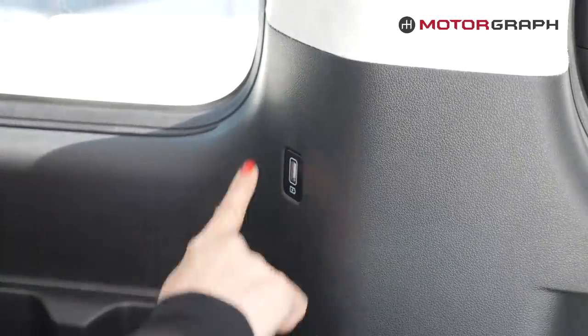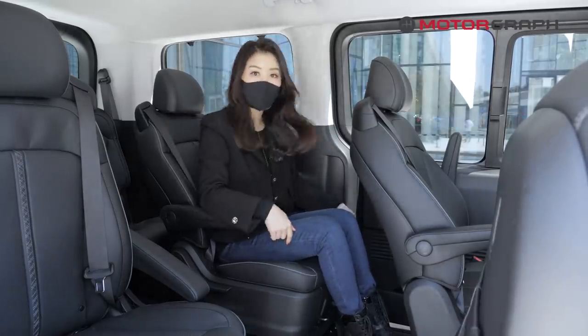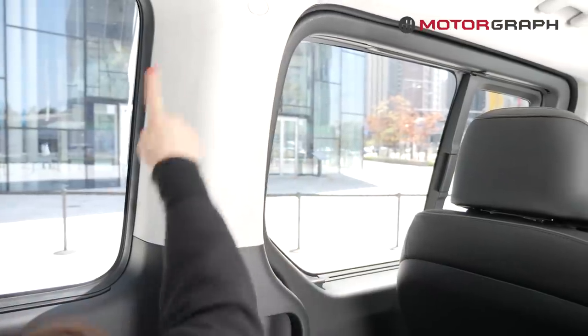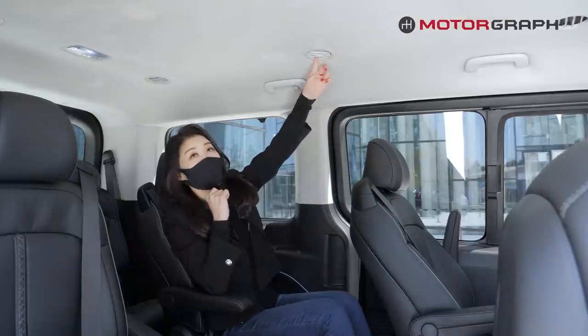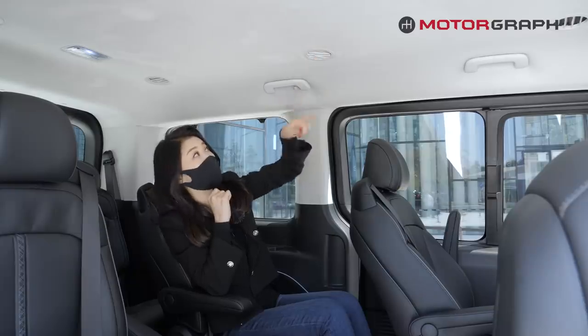However, if you were taking on people for the fourth row seats and you had to sit around here, then your line of sight would be hindered by this C-pillar. For the third row, you also have the air vents for HVAC. They can be hidden or they can be open.